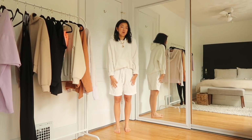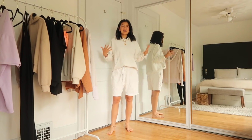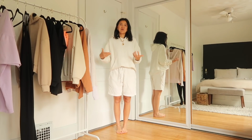I'm usually a size 2 to 4, so I'd say the sizing that they have on the site is pretty true. And if you're in between, I'd go up because this is a lounge set, so it's supposed to be cozy and kind of more oversized in my mind, but obviously if you want it to be more fitted, size down.